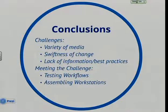And then a lack of standardized best practices and information in the field as a whole. So we felt that starting to meet those challenges would mean testing these workflows, assembling workstations, and starting to gather more information about both how larger projects work and how things might work at a smaller archive like ours, where it's more integrated with the physical media, and starting to share ideas about best practices and what works and what doesn't.